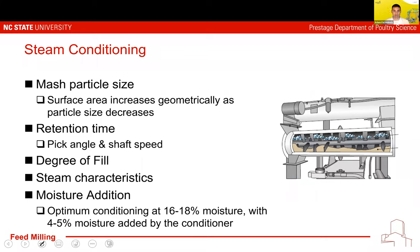If they don't have the proper degree of fill, then we aren't going to have good steam and material mixing, which will lead to poor moisture absorption, poor heat absorption, even if we think we have the proper retention time. We can have all the retention time that we need, but if the conditioner is either overfilled or underfilled, we don't have good mixing with steam, and that retention time isn't going to do what we think it is going to do because it doesn't have that moisture interaction.